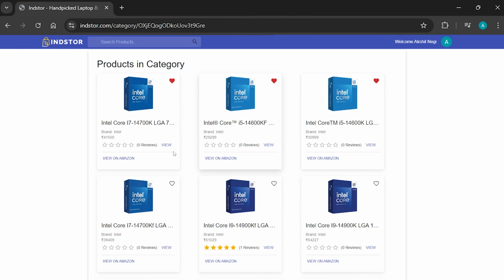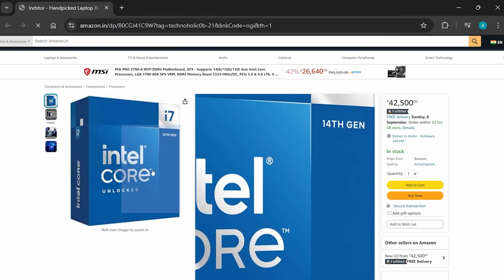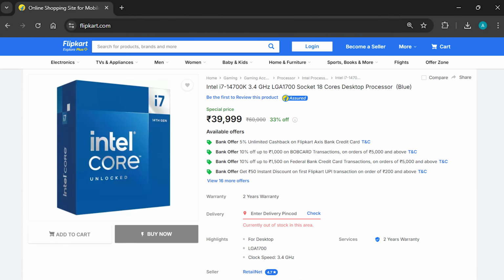Also, when shopping for the components, it is always important to buy from reputable vendors. For example, Amazon, and Flipkart is also one of the very trusted platforms, or other trusted local retailers. Sometimes we can also get a very good deal at local retailers. So do check out there as well.